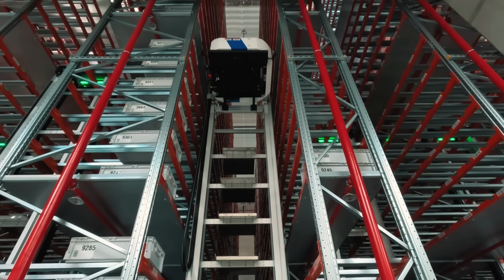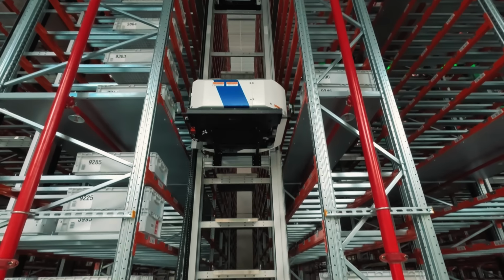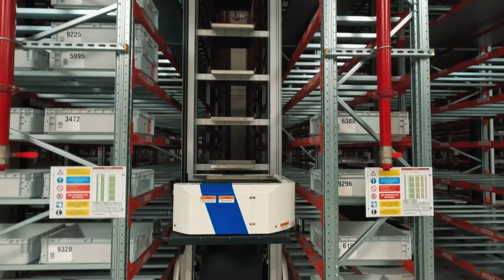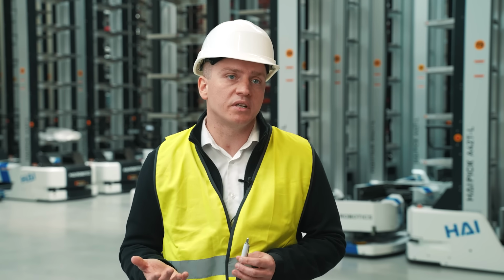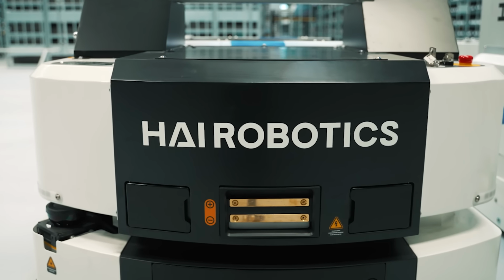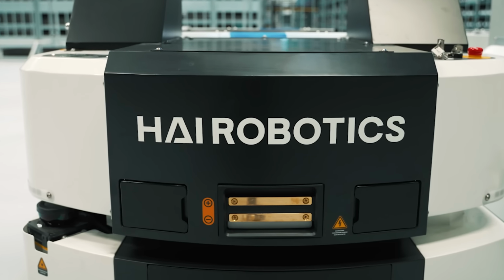So, okay, number of robots is one, number of HaiPorts is the second thing, but we need to make the robot moving faster. So we implemented a special feature of high-speed lifting, where we almost double the lifting speed, so the robot can store and retrieve the totes much faster. And we extended the working time of the robot by using a bigger battery. So we shifted from 42 ampere hours to 62 ampere hours.